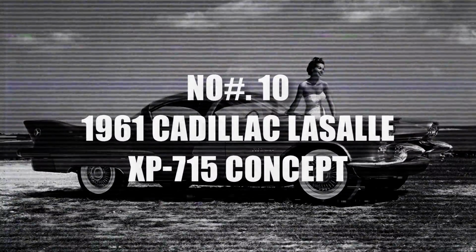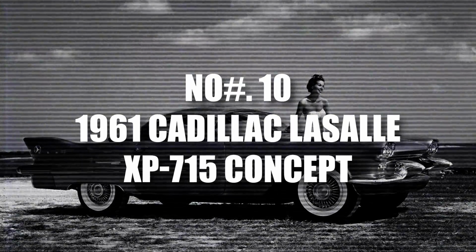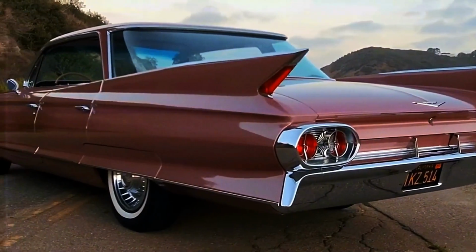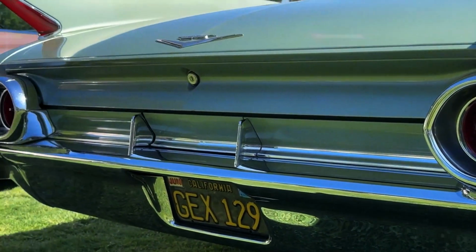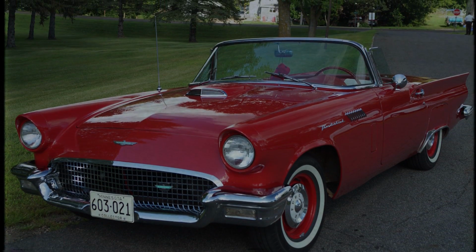Number 10. 1961 Cadillac LaSalle XB715 concept. In 1961, Cadillac rolled out the XB715, aiming to rival the second-generation Ford Thunderbird that hit the streets in 1958. The goal was straightforward: craft a luxurious coupe that would lure buyers to the Cadillac brand, with GM President John E. Gordon aiming to outshine the Thunderbird.